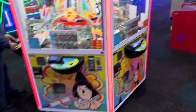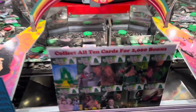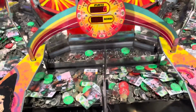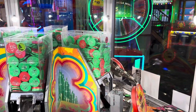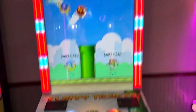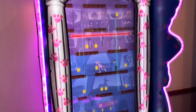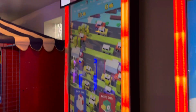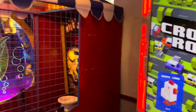And here is the Wizard of Oz coin pusher, which is the original ELOT one. And here's the set. It's worth 2,000, and the cards are worth 100. Very, very fair. There's a lot of cards in there too, and it looks like they have the new ones in there too. That is extremely rare. And they also have Chuck E. Cheese style tokens in there too. Super, super cool, so that they know that it's from Chuck E. Cheese. And over here, there is a Flappy Tickets, and right next to it is actually a Pink Panther Jewel Heist. And right here is a Crossy Road, and beat 31, you win 250, which is very, very fair.